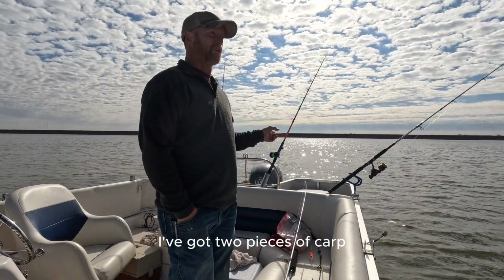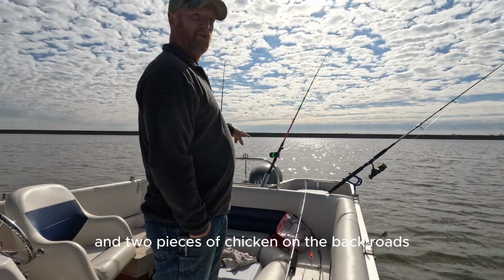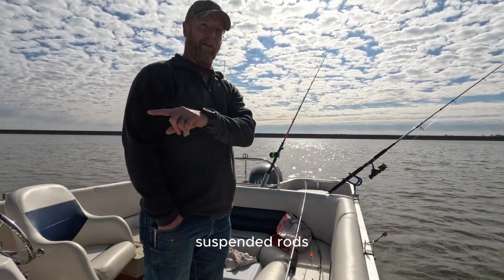I've got 2 pieces of carp on the back rods and 2 pieces of chicken on the back rods, and then I got a piece of carp and a piece of chicken on the front suspended rods.